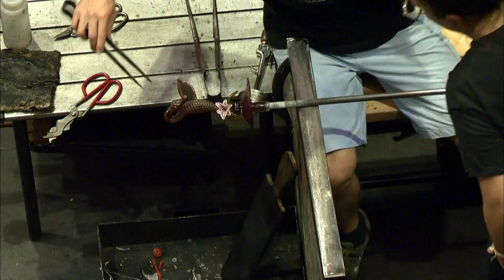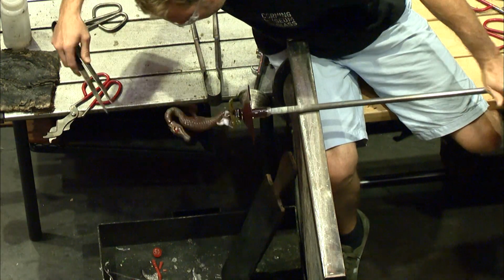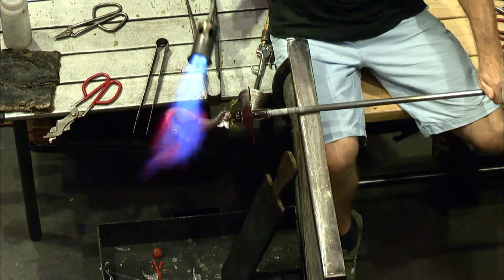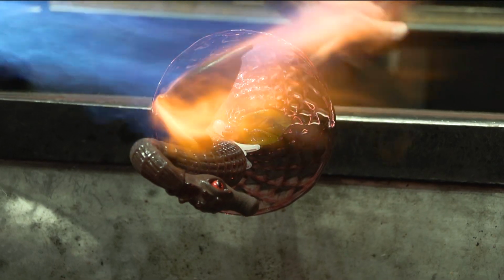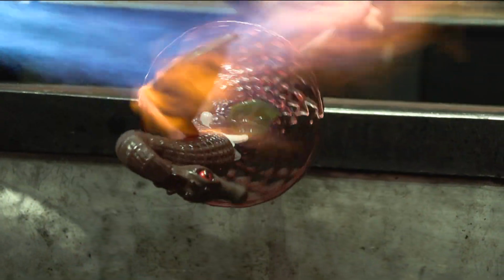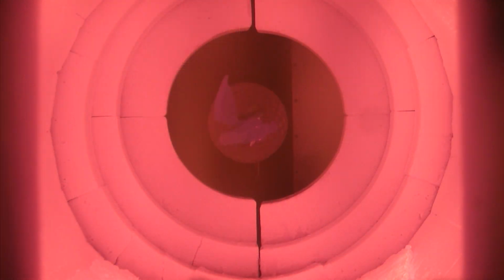The frit and the powder are going to be the easiest way to add color to the outside in various sizes and shapes. The only trick is it has to be hot enough for it to stick. So if he were to try to roll that foot in color at this point, it's too cold. We'd never get it hot enough. The color just wouldn't stick.